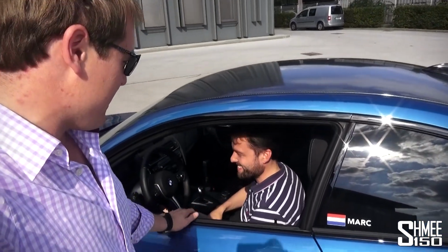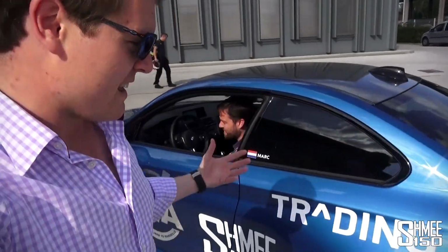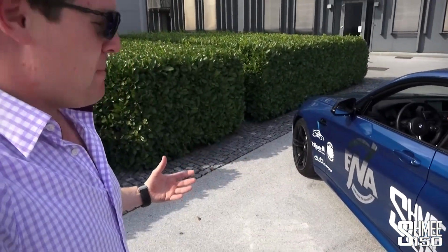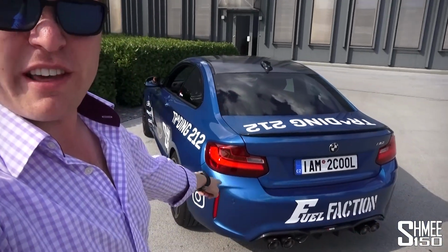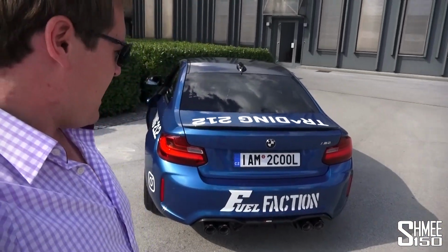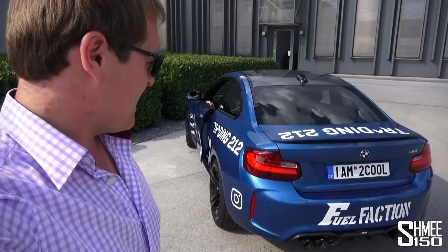The tips are going to go blue because they're titanium, same as with any titanium exhaust system. But we're going to be hearing a lot more of this during the rest of the Fuel Faction tour, the ENA tour. Brilliant.